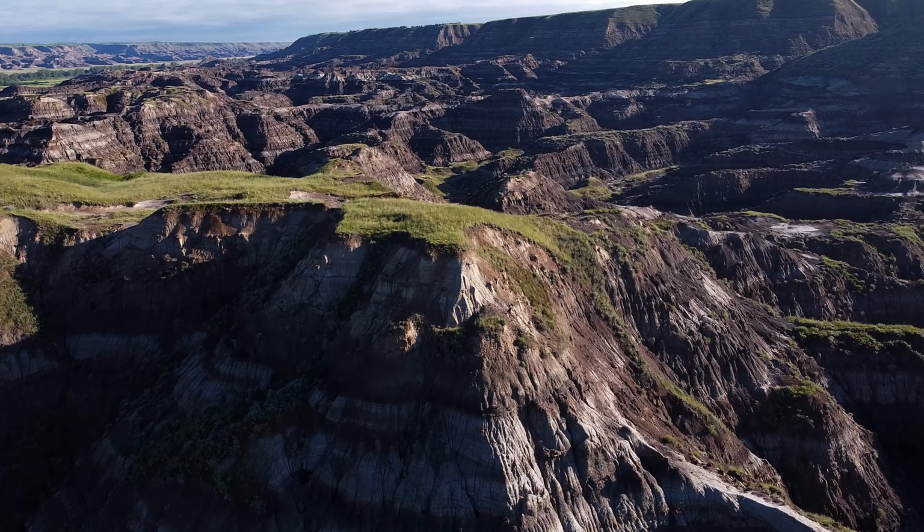Destination number four is the Crow's Nest Pass and the Frank Slide. Okay, so I know I've really been going hard with the Badlands and the hoodoos, so now it's time to get back to the mountains to the Crow's Nest Pass.